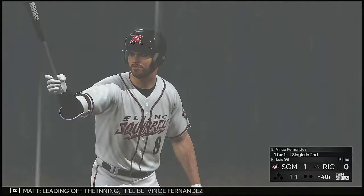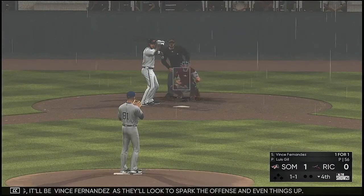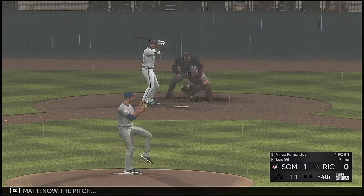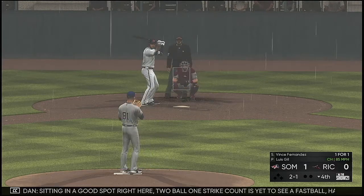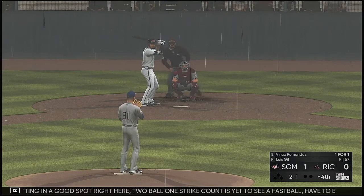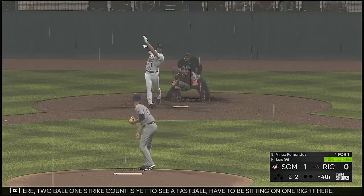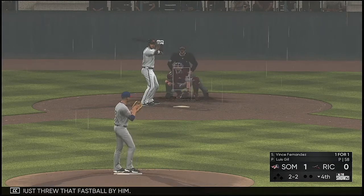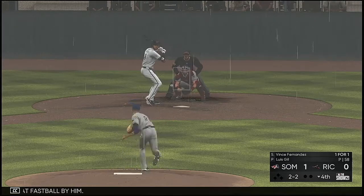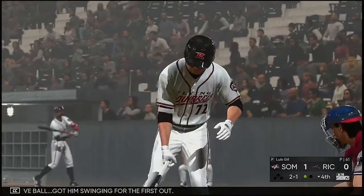Leading off the inning, it'll be Vince Fernandez as they'll look to spark the offense and even things up. Now the pitch. Sitting in a good spot right here. Two ball, one strike count is yet to see a fastball. Have to be sitting on one right here. Boy, he just threw that fastball by him. Curveball got him swinging for the first down.